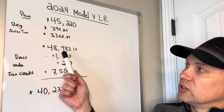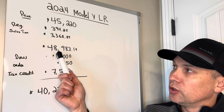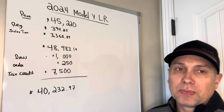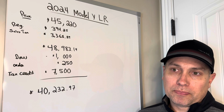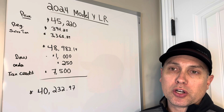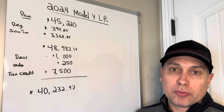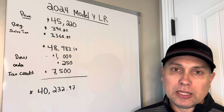So that brings the total price with all fees, taxes, and the price adjustments all included, to $48,983.14. Now for this car, I did not want to lease the car because I'm adding FSD and I was adding free supercharging from other cars. So it would be kind of foolish to add those really valuable and expensive packages to this car and then just have to give them away in 3 years in leasing.